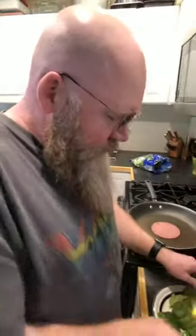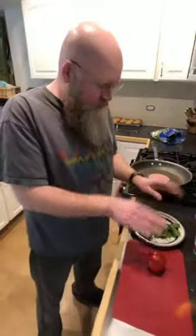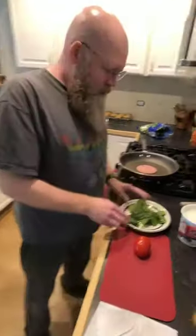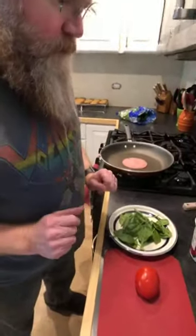Okay. So I've just got my veg on the plate as a garnish, but also there's good vitamins and minerals in this. And here's what we have to do.